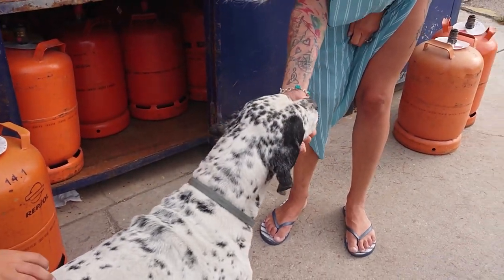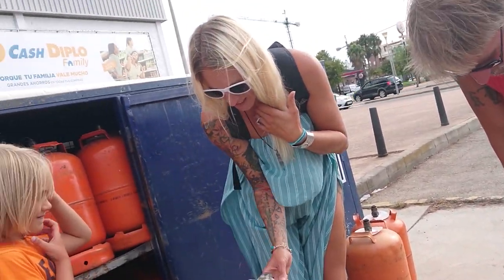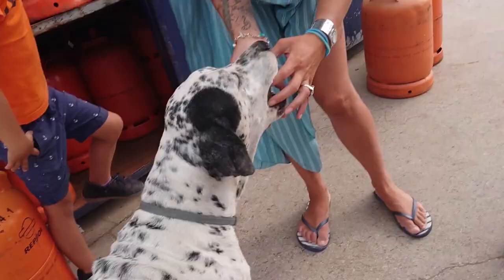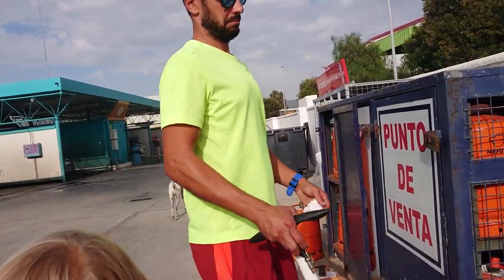Give it. Good boy. Look at that lady. And maybe we can get... Did you find it with my fingers? Give it. Oh, no, look, Nicky. It's 12.5 kilos. It's 12.5. That's four of them bottles. Aww.